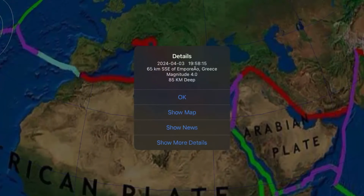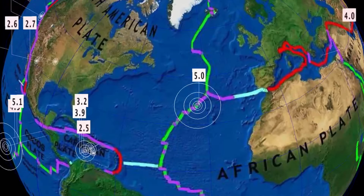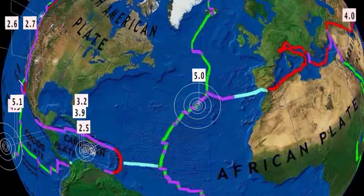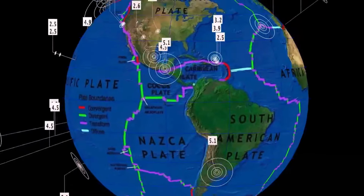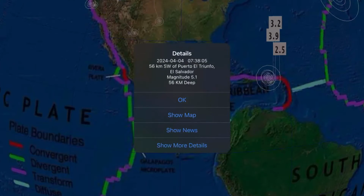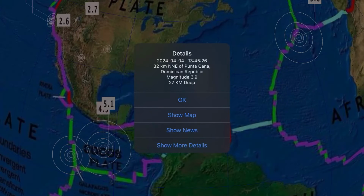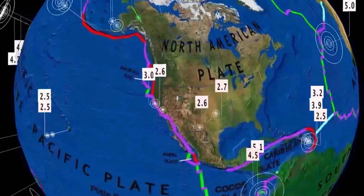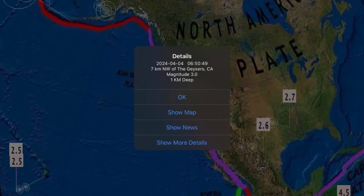As well, another one very close to the fault line, Greece here, and pretty deep for the region. 5.0 magnitude earthquake here, Azores Islands region, La Palma, folks, is around there. I remember that erupted a couple years back. Central America here, El Salvador, 5.1 and 4.5. And as well, Punta Cana, Dominican Republic, sizable 3.9, but the numbers are a little bit low through that region.